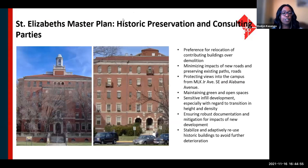Christy also touched upon this, about the coordination for the consulting part. Section 106 of the National Historic Preservation Act mandates that federal agencies must consider the effects of their undertakings on historic properties, which are buildings, sites, structures, roads, and other objects eligible or listed in the National Register of Historic Places. And under Section 106, federal agencies are required to consider these effects in consultation with historic preservation stakeholders.